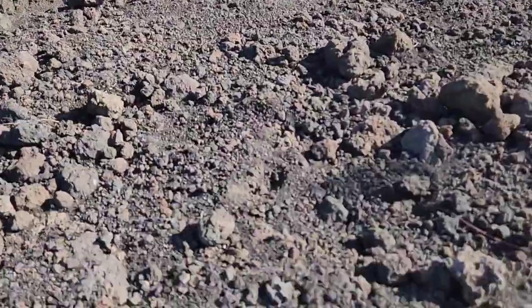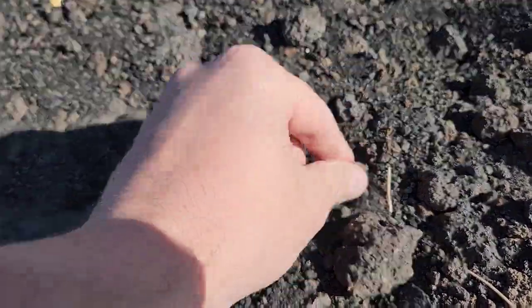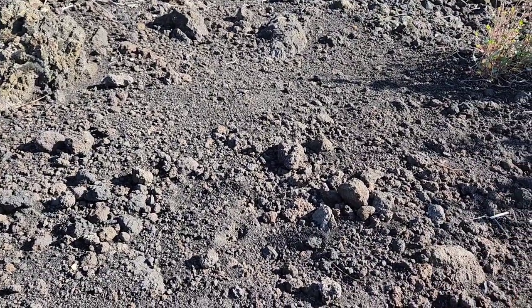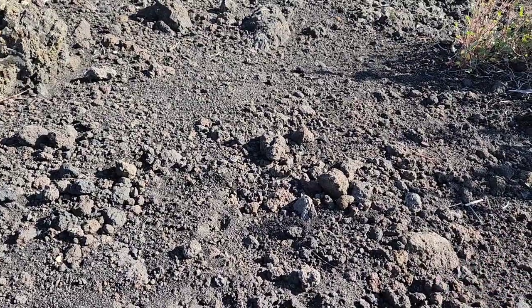Let me try to show you. This is black, but you see also a lot of red in between. And that's because the basalt stones are sometimes red, taking their color from oxidized iron minerals which were in the lava flow in the past.